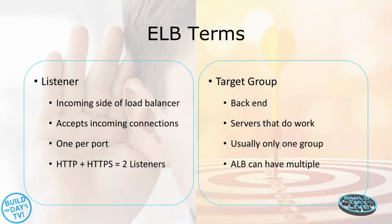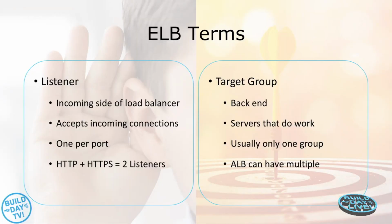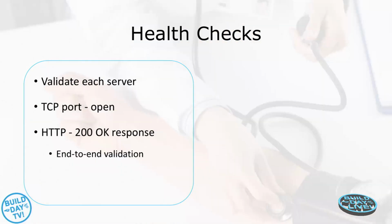But we're going to look at a thing called an application load balancer, an ALB. And with an ALB, you can have multiple target groups. This is a really powerful function for breaking your website up across multiple groups of web servers. So we'll have a play with that when we actually do a hands-on demo of this, and we'll use 2 different web servers to make up different parts of a single website. But listener is the front end, target group is the back end, and there is a connection between those two.